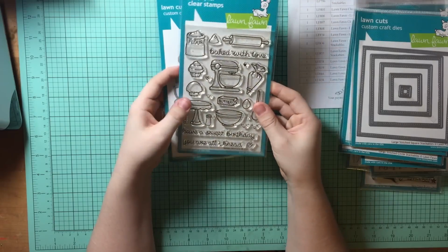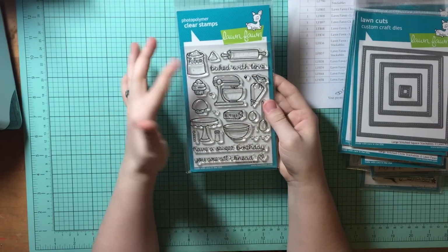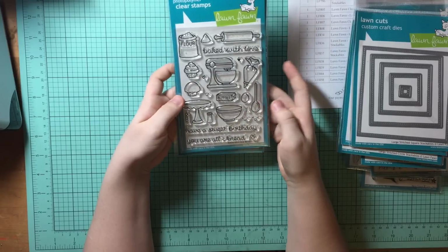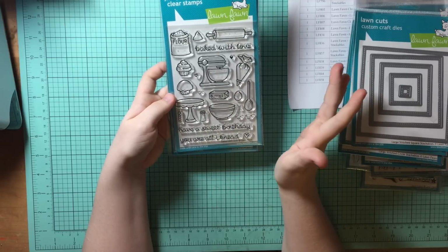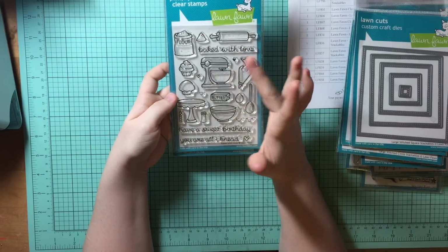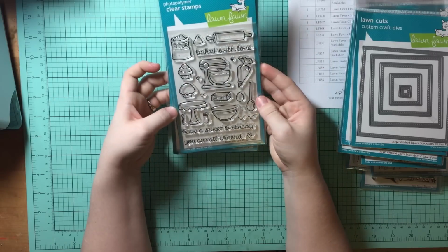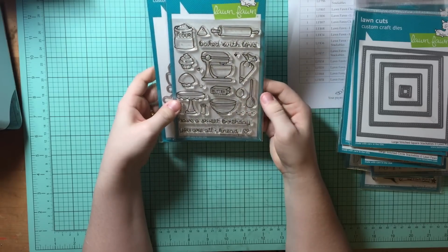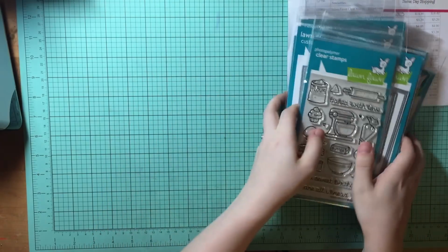But I did have to get this because I do love to bake when I do have time or a reason. So we have the sentiments: baked with love, have a sweet birthday, you are all I need. And then we've got some smileys, an egg, spoon, it's probably salt, of course you won't use pepper, flour, a little flour pile, roller, it looks like a KitchenAid mixer, your icing bag, cupcakes, and a candle, heart. So this is awesome. I can't wait to use this as well. And of course I had to get the coordinating die set.